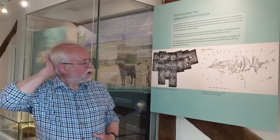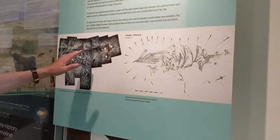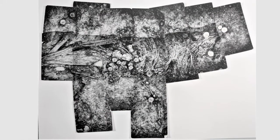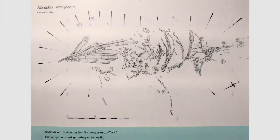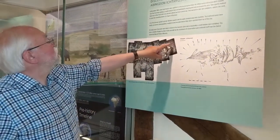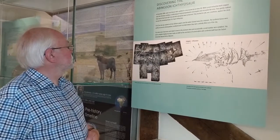Well, we're back in Abingdon Museum, and we've just walked down to Peepo Day Lane and seen where the Ichthyosaur was discovered, now a lake. If we take a look at this photograph, it's a photo montage, a series of photographs of the Ichthyosaur that was found down at the lake at Peepo Day Lane. It shows this in the ground with the clay background after the gravel has been removed, and you can still see little traces of superficial spills of gravel around the collection of bones here.